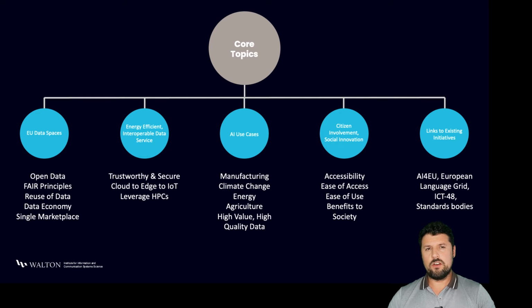Energy efficiency, I mentioned that already. Energy efficiency is a huge impact for this call. So energy efficient uses of data, energy efficient processing of data, but also use cases around energy efficiency in general is really going to be attractive for this call. They're looking for technologies around cloud to edge to IoT, so data processing the whole way along that pipeline, leveraging HPC as well. So this is something that's also called out in the topic. So you want to be looking at how can HPC technologies play a role in your projects.